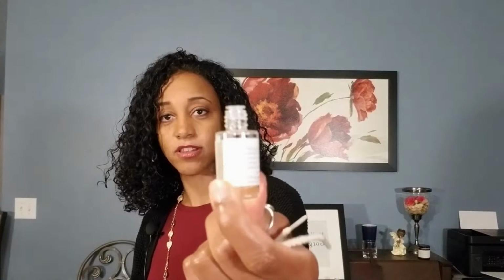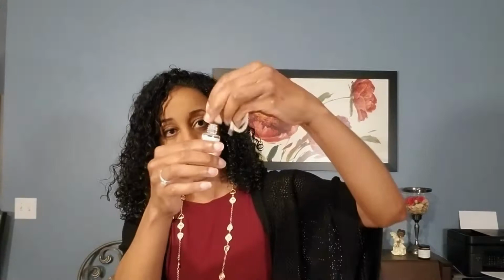All right. So you open it up, you pop off this little plastic top, and then you screw your wood top back on, and you just hang it from your car. This I just thought was brilliant. I've never seen a car diffuser like this before, and I'm probably very late to the game. And the really wonderful thing is that you can buy the refills from her. She'll ship you the refills for these little car diffusers.